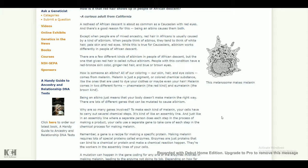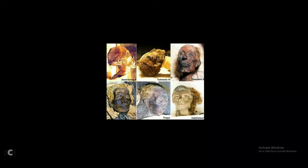Alright, now I want to read this last part for you. Being an albino just means that your body doesn't make melanin the right way. There are lots of different genes that can be mutated to cause albinism. Now, these Egyptian pharaohs, which I know a lot of you heard about them having blonde hair and red hair, and same thing with the giants that they are supposedly finding. Now, I couldn't really find any convincing photos of any mummified giants, and I only heard one story about it, about the U.S. Army coming in contact with one in a cave somewhere in Iraq, I believe.